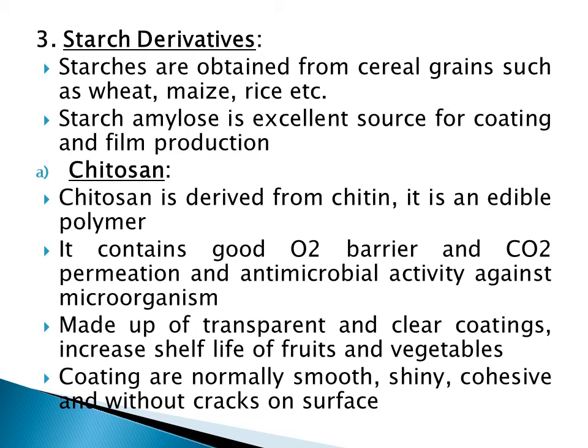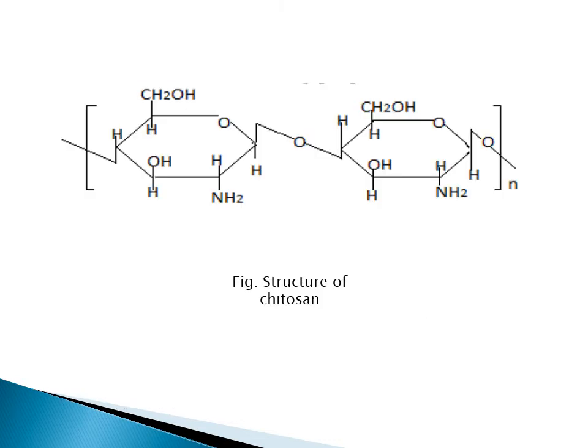Polysaccharide-based. The most common polysaccharides used for edible coating of fruits and vegetables are chitosan, starch, alginate, cellulose, pullulan, carrageenan, gellan gum, etc. They have poor moisture barrier properties and are water soluble. They give crispiness, hardness, compactness, thickening quality, adhesiveness, and viscosity. And this is the structure of chitosan.